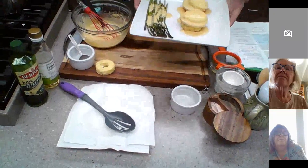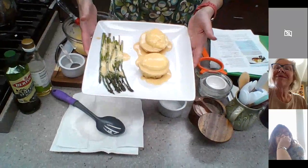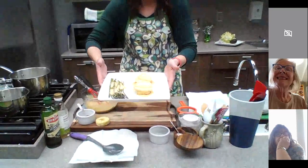And voila. Breakfast like you are Emeril Lagasse. This is the one right here. You're going to wow all of your friends and family members with this one.